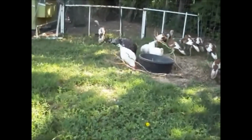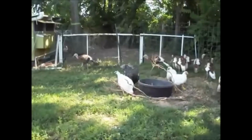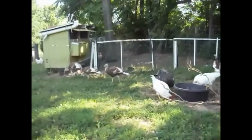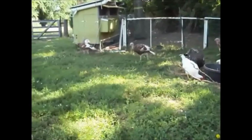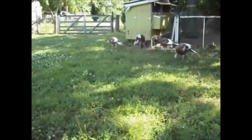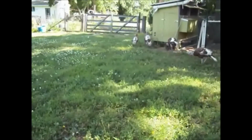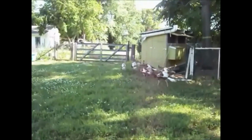And this is probably also a good picture of Turkey Girl and the meaties that I've got as compared to the Bourbon Reds, just their body style. These Bourbon Reds are about 3.5 months old now, I think. So I'm going to try to get some more good pictures for you.